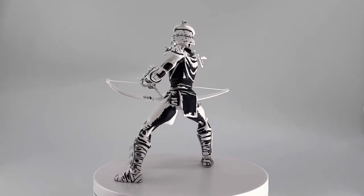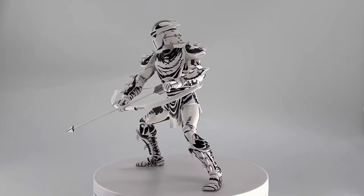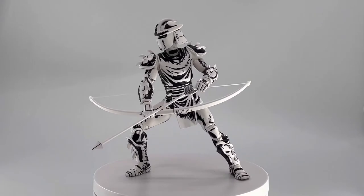And today we are going to be taking a look at the NECA Toys Walmart / AutoT Exclusive Black and White Mirage Shredder.